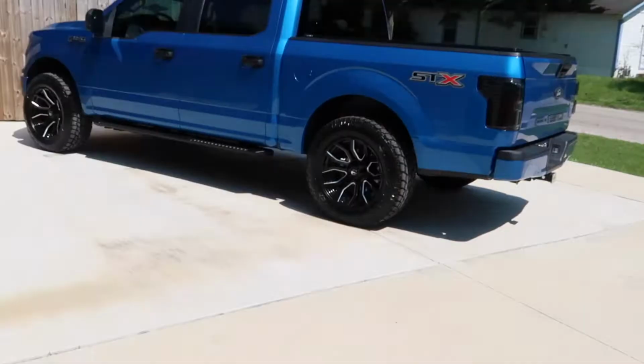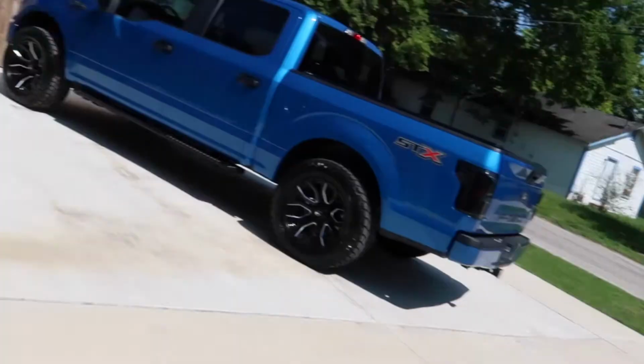Also extended my driveway. So the next thing I'm getting ready to do is add a carport, because I don't want my new truck baking in the sun. But just to give you guys an update, that's the whole point of this video.